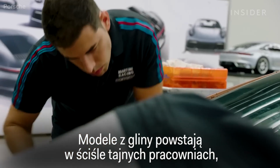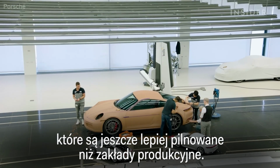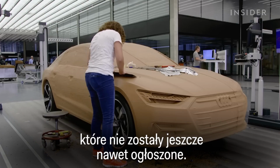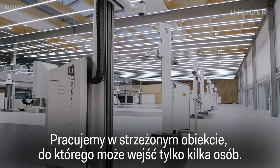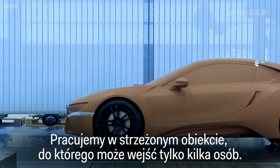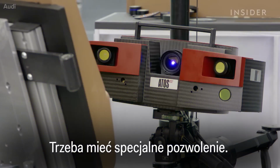Clay models are built in top-secret studios that are even more restricted than manufacturing plants. Inside, designers develop vehicles that haven't even been announced yet. This is the car industry's Area 51. Yeah, I mean, we work in a secure facility that only a few members of the site can actually get into. So it's special permissions to get into here.